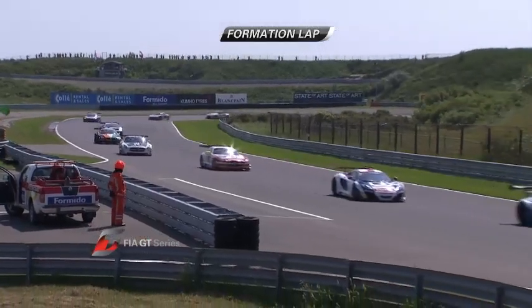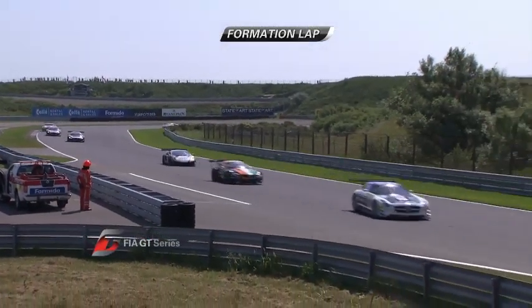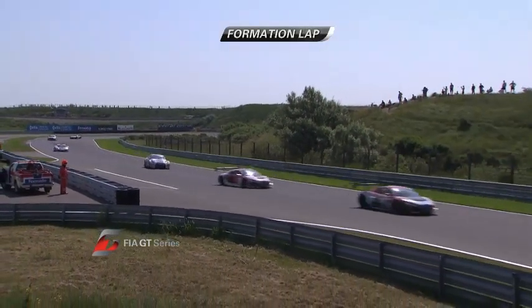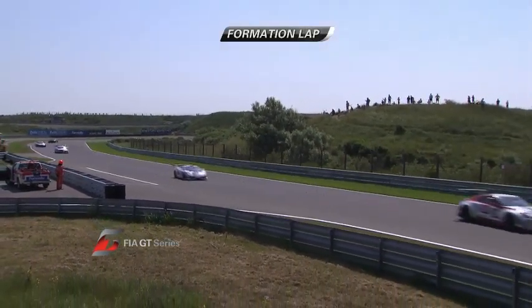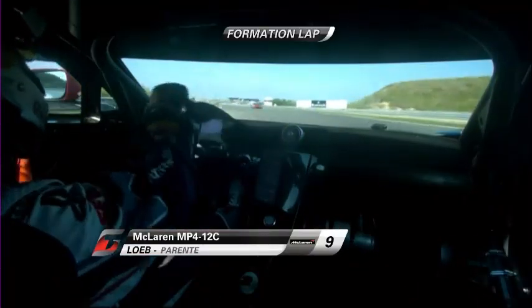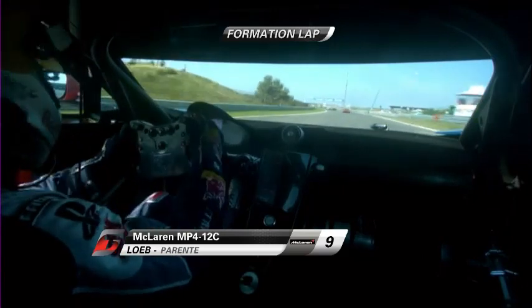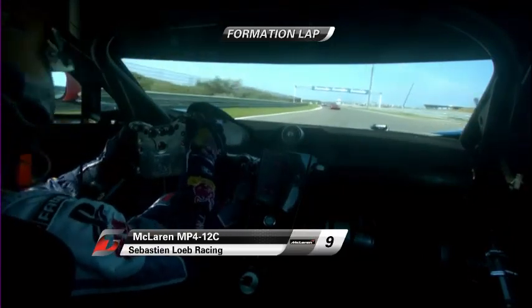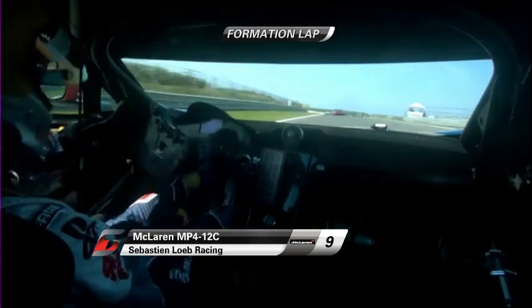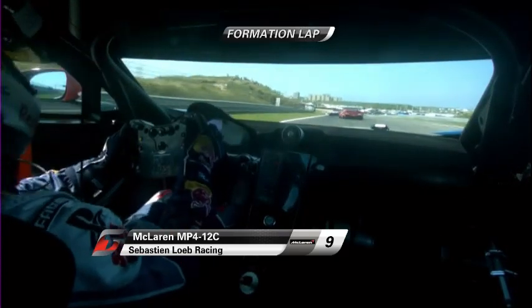Hopefully we'll see a clean start and not the contact that occurred in Tarzan-Herpen yesterday, which sadly saw the demise of Alvaro Parent and the Sebastien Loeb pole-sitting McLaren. But it's now the team boss, and he did have to take a minute's break to get out of the car and go and do a toilet break. Oh, okay. The trouble was there was no toilet around. They had to just do whatever the convenient place was.